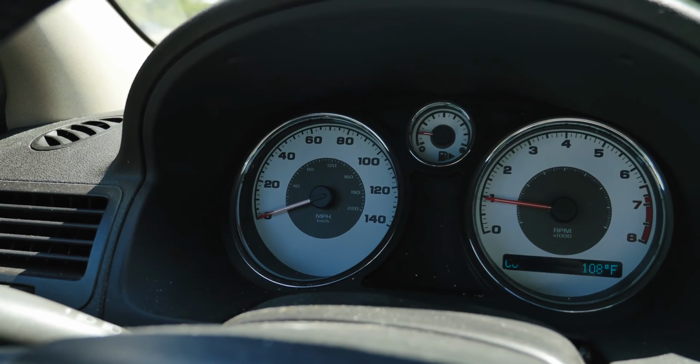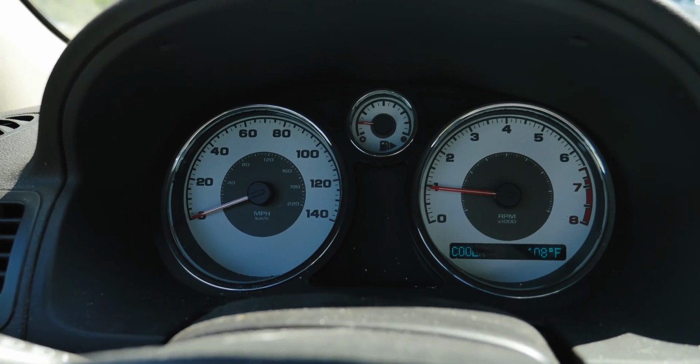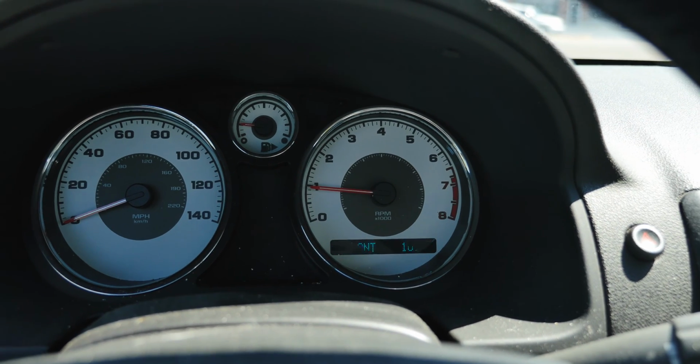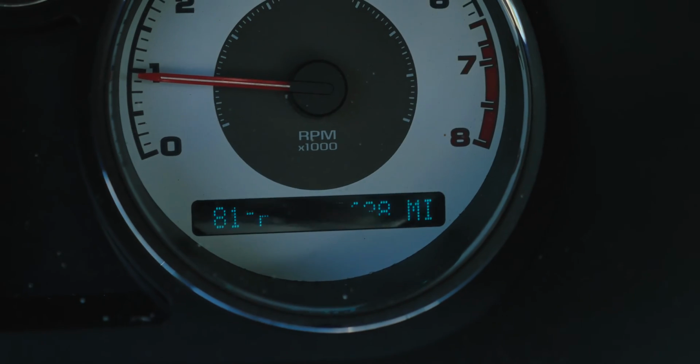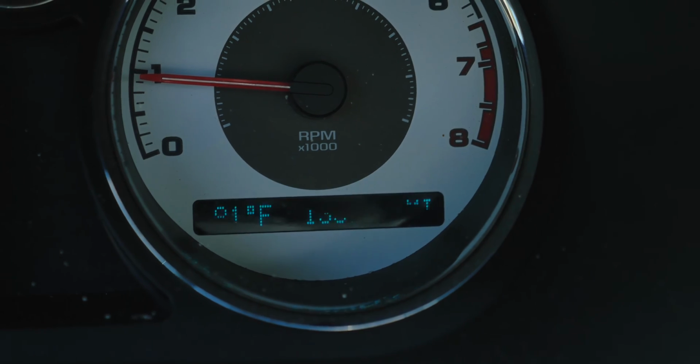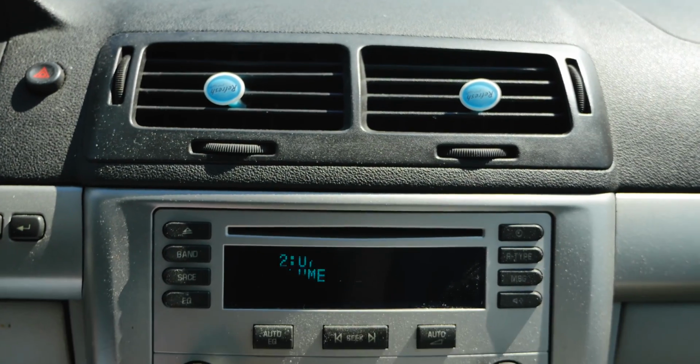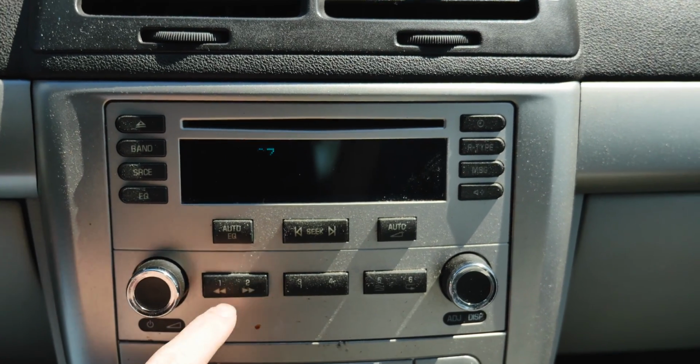The Cobalt features a really nice white face gauge set, which has a speedometer on the left, fuel gauge in the middle, and your tachometer with information center on the right. Which, as you can tell, this car has 130,638 miles on it. On the right are the controls for the information center. However, you have a couple nice vents, and then down below you have the radio.